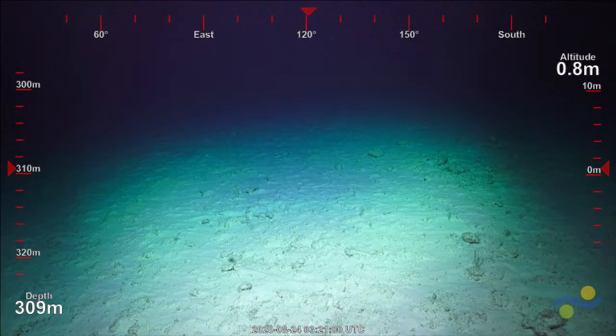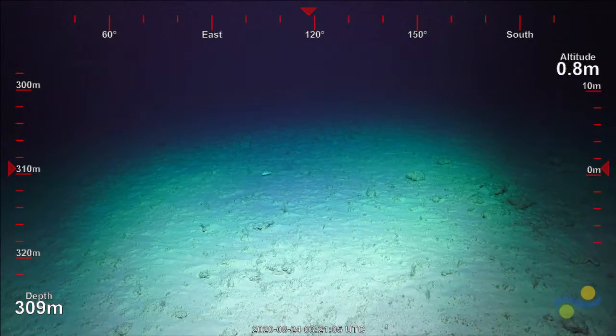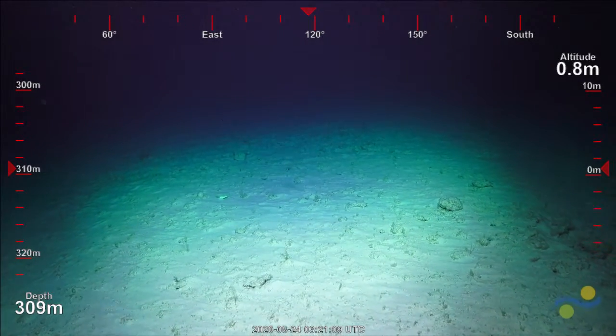So last chance for Nautilus. Where are we? We saw them on pretty much every dive back in May, June.